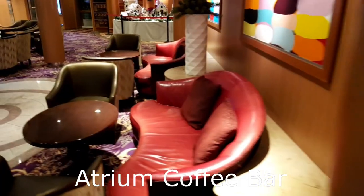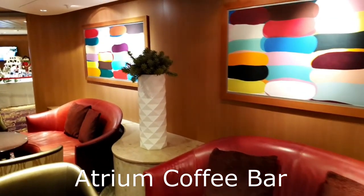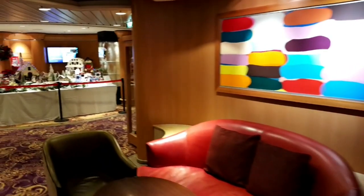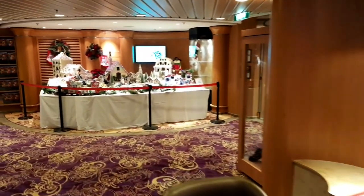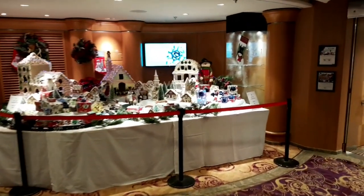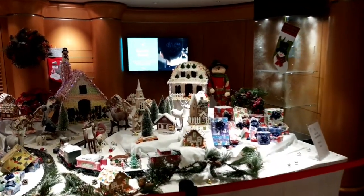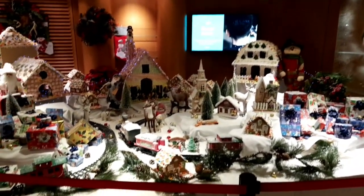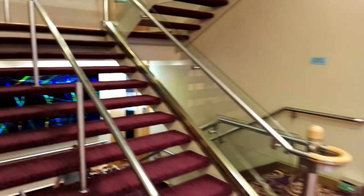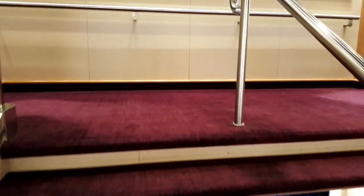cookies and light breakfast items in the mornings, and then as you go through the afternoon, other nice scrummy items. And then of course as you go around further, again some nice artworks on the walls. They've got a lovely little Christmas display here that they've had up. We've been on board Jewel of the Seas now over the last couple of weeks, and this is a lovely little Christmas display that they've put in. So that was deck 5. I'm just going to go upstairs now to deck 6.